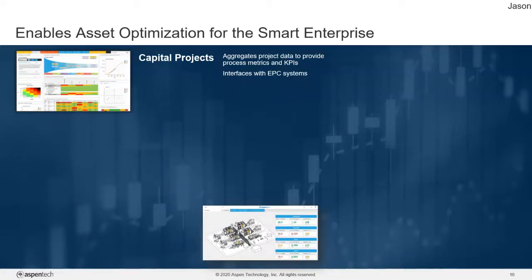And so I just wanted to go over a couple of things that are built into Aspen Enterprise Insights. The very first one is around capital projects. This template within the product helps us aggregate all the information to make sure that the projects are running smoothly and that the right people are able to see the information to make sure that everything is on schedule.